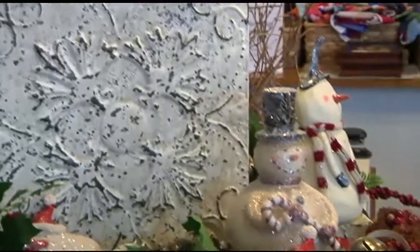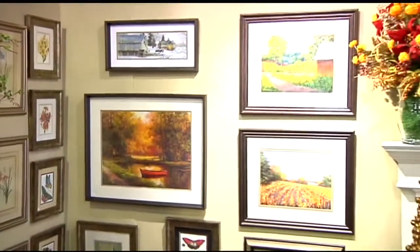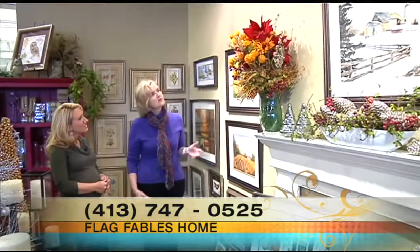So Ashley, we're here in our framed art area, and this is another sample of how we are going into transition, going from fall to holiday. These are some lovely prints with the fall scenes and the fall colors. And you may remember that last time you were here, we had the mantle decorated with pumpkins and leaves and fall theme. So we took the same fall arrangement and we added poinsettias to them. So again, we're into transition.